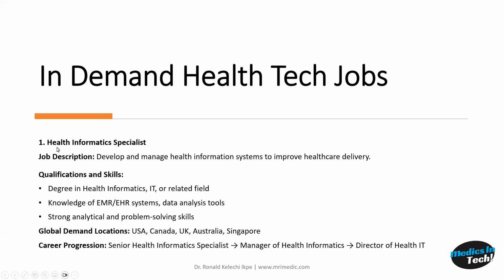So health informatics is a very broad area. I'll just mention a bit about some of the areas. In terms of qualifications and skills, a degree in health informatics is very helpful, or in any IT related field. If you have knowledge of EMR, EHR systems, that's usually very helpful, and a bit of data analysis too. But again, these are not cast in stone, because I myself don't do much data analysis, but I'm in that space. In terms of soft skills, you need very strong analytical and problem solving skills. In terms of global demand, we're looking at the USA, the UK, Australia, Canada. These are areas where they are ahead in the game in terms of EMR deployment and all of that.